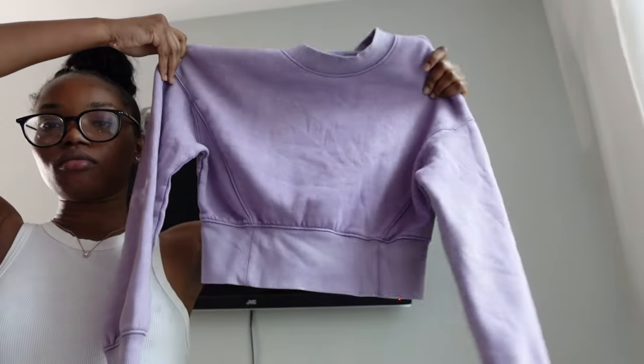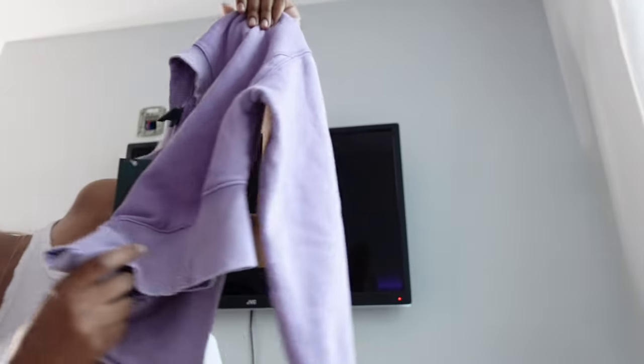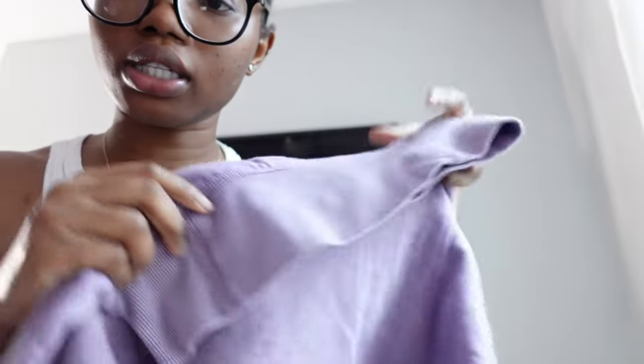And then I got this. I feel like this was supposed to be on sale, because when I scanned it, it said, "What's the price? Associate on the way." I'm like, I don't know. But it's this purple sweatshirt. It's kind of cropped also. And it has this little thing on the ends, which is good. I don't have nothing purple, so I really fuck with that.